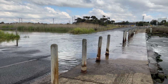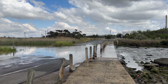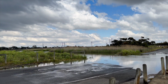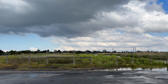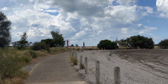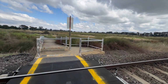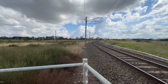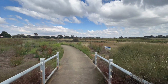How are you, mate? Yeah, that is amazing. That was less than an hour ago that was bone dry. So it's obviously flowing down from somewhere. Whether it's from last night or whether there's been a big dump somewhere upstream this morning, not too sure. Anyway, all right, crossed out of the coastal reserve, heading along towards Cherry Creek now. It's the Altona railway line. Where those cars are in the distance, that's Cherry Lake.